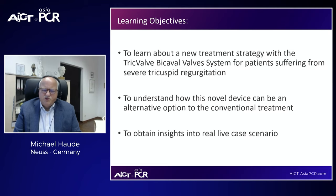Now, the objectives of this symposium are to learn about a new treatment strategy with that TricValve bicaval valve system for patients suffering from severe tricuspid regurgitation. Second, to understand how this novel device can be an alternative option to the conventional treatment, which is just medication at the moment, and to obtain insights into real life case scenarios, which we are going to present to you. With this in mind, it's my pleasure to hand over now to Dr. Azmee, who will give us a presentation of the device itself and an overview of the available clinical data. Azmee, please go ahead.